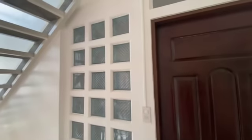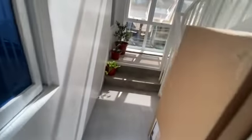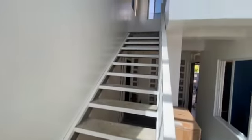And then we thought it'd be nice to put in this glass block, just so it's not so dark, like a concrete wall. When you come up the steps, you also got this. See, I'm just opposite the steps here. We got glass block all along here. And then you turn and you walk this way, and you can look out. We got screens on all the windows. And there's the upstairs. So we'll go up there in a minute.